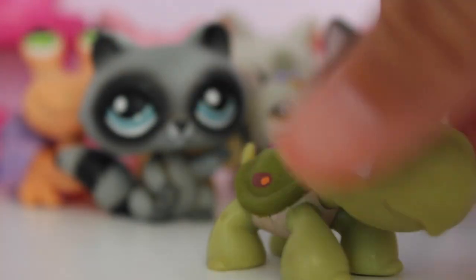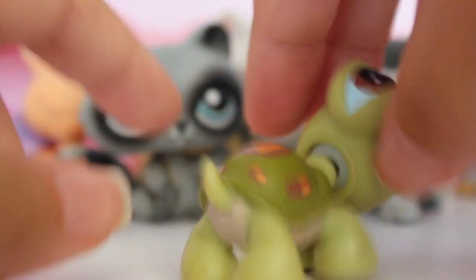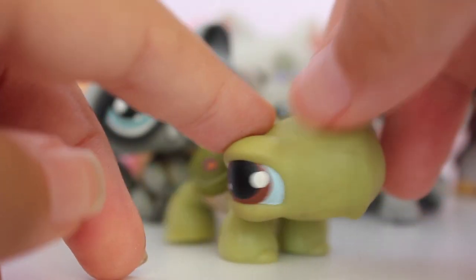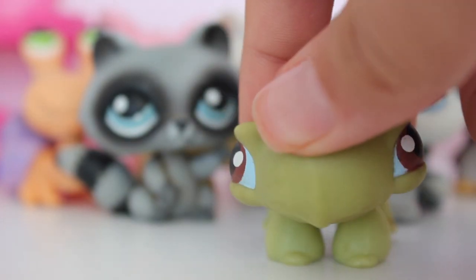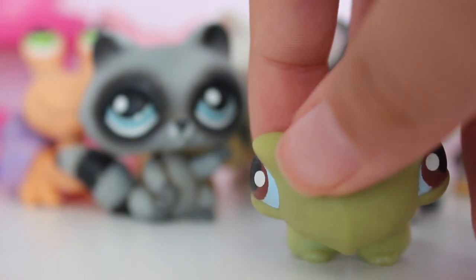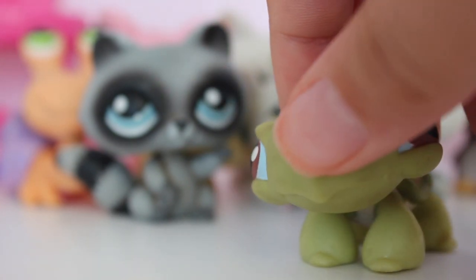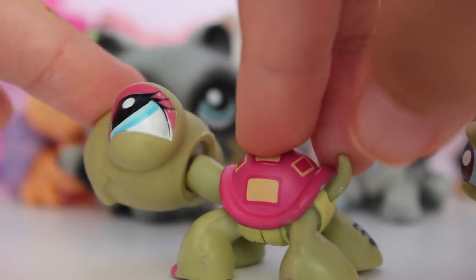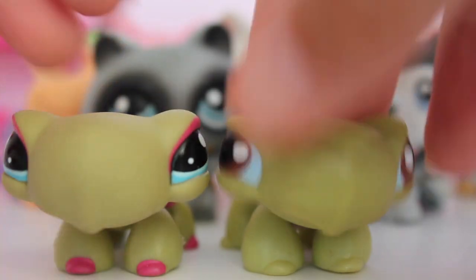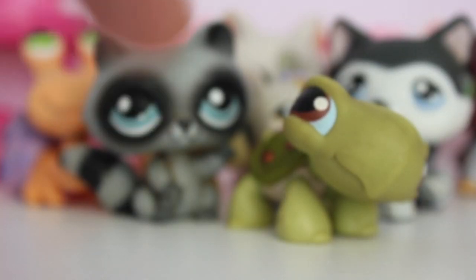All right, we got a little tortoise here. He is adorable. I think I have this pet already, but I really like the tortoises. I have one tortoise that is my all-time favorite because of the colors. I don't think I have her out right now, but yeah. Oh, she's right here. This is my all-time favorite tortoise. I just love her. She's adorable. But they look cute as a couple, right, guys? Don't they look cute together? They really should be a couple.